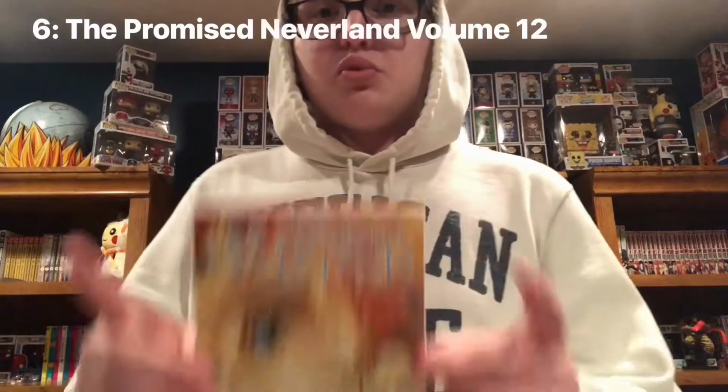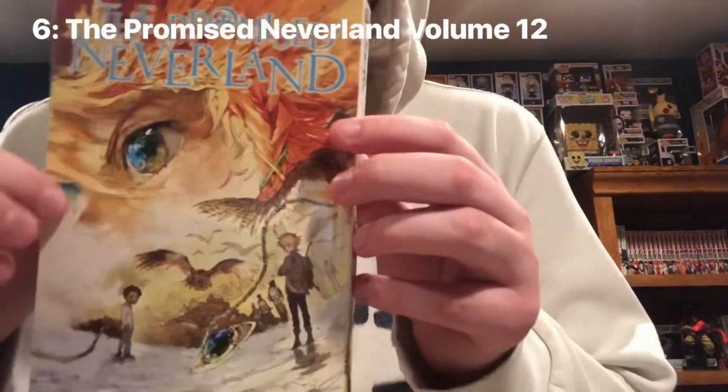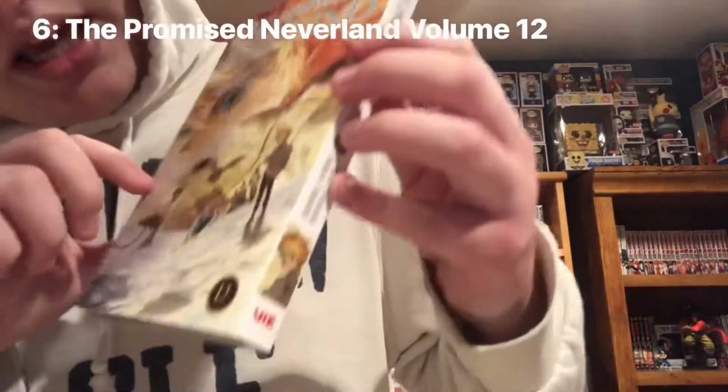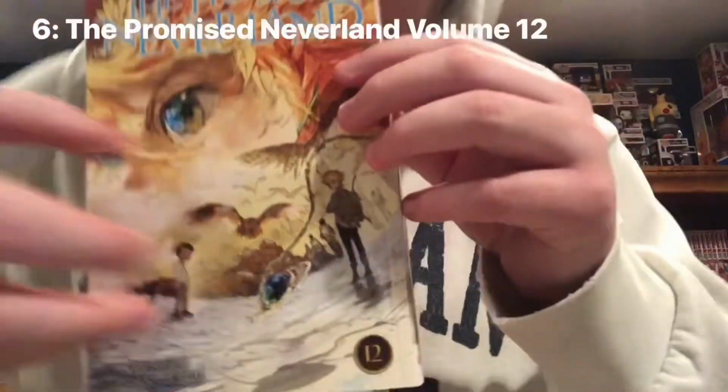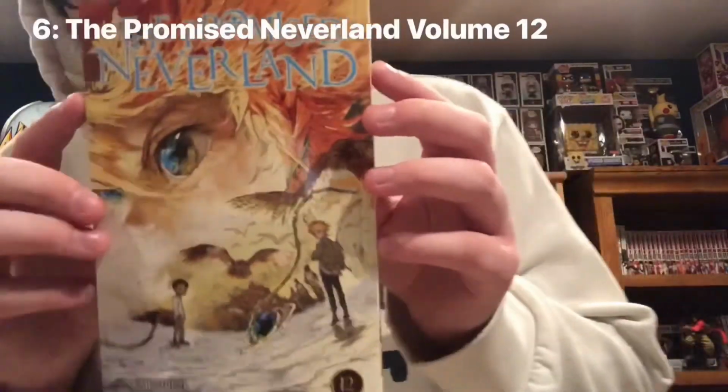Next up, I also praised this manga in my monthly manga haul, saying it's probably the best new gen shonen, or one of them, to be coming out now. And that is The Promised Neverland Volume 12. I think this cover is fantastic. All the small little details with Emma's face right on the top, and all the details onto the bottom. I think that this manga is very good, and this cover is a fantastic looking cover.